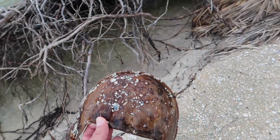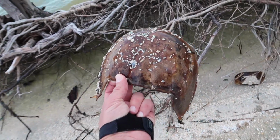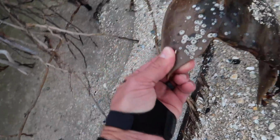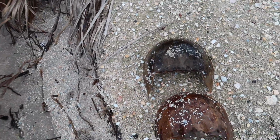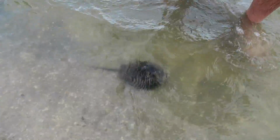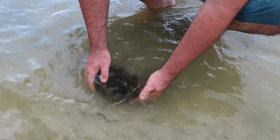So one of the things that we're on the lookout for right now is horseshoe crabs. And there's a couple of horseshoe crab shells here. These horseshoe crabs are no longer alive, but speaking of horseshoe crabs, we found one here.